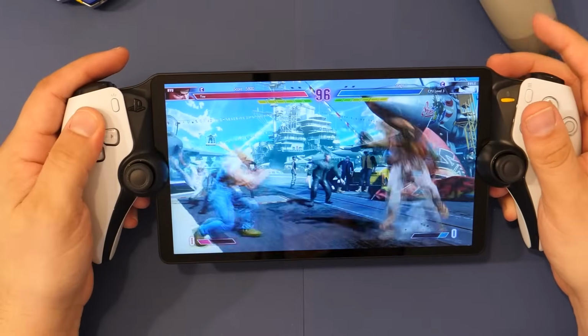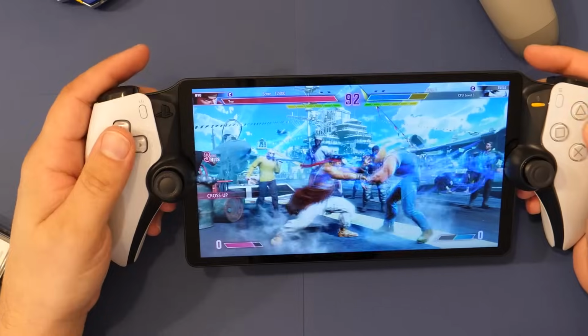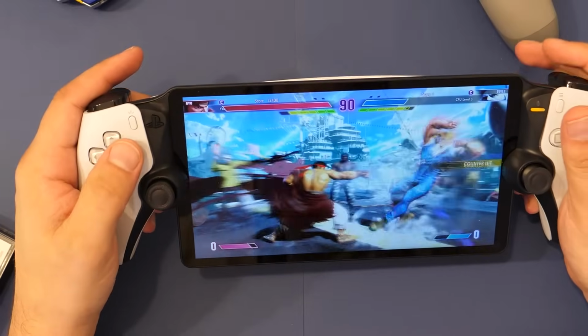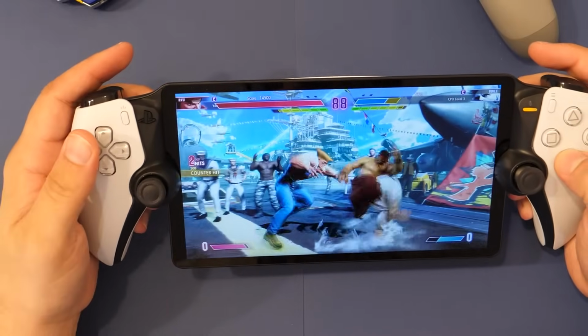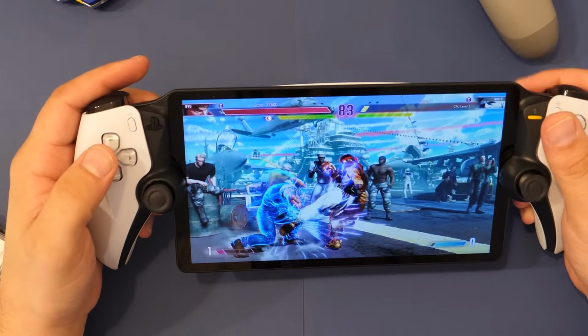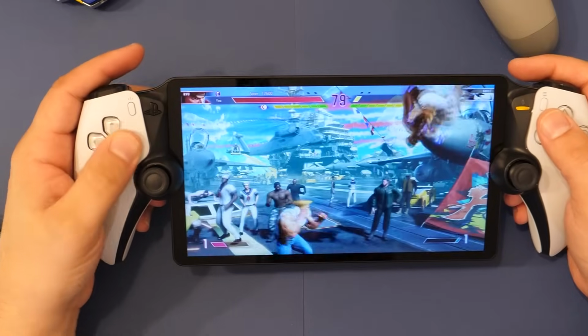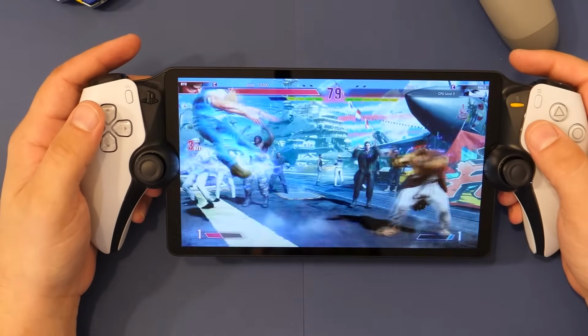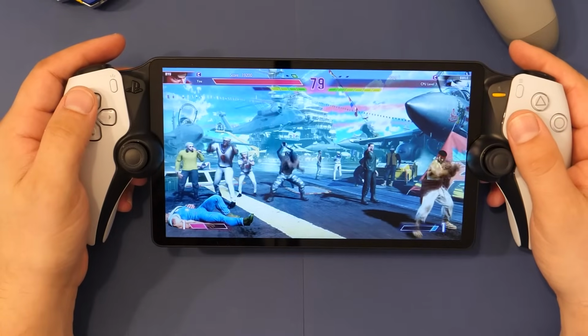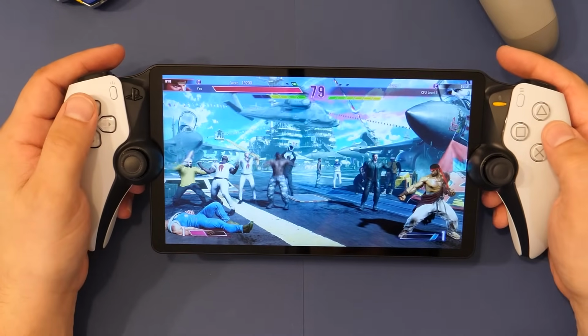On the bottom of the device, we have a single USB-C port for charging, as well as a 3.5 millimeter headphone jack if you want to bring wired headphones to the PlayStation Portal. On top, we have a sleep-wake button, which works just the same way as the one on your phone. It turns the screen off and on. We have volume buttons on the right, and then there's a new PlayStation Link button. And that link button is used for PlayStation's newly announced audio products.